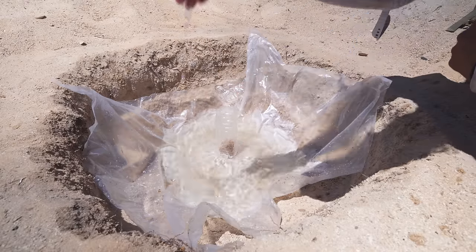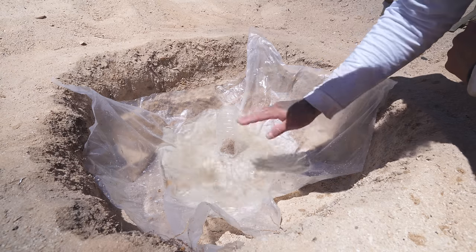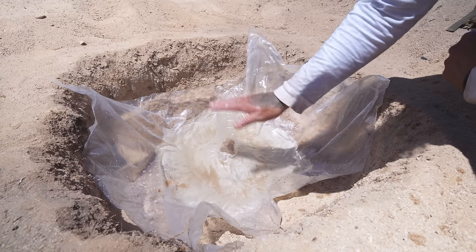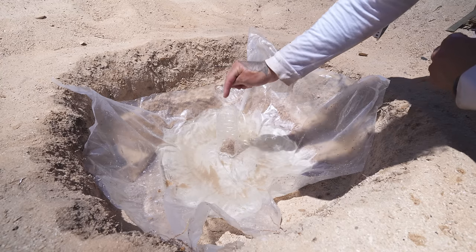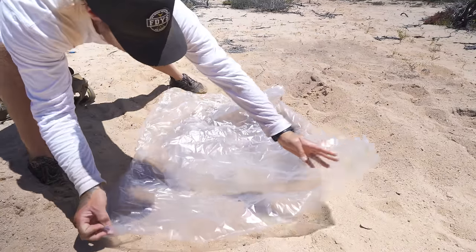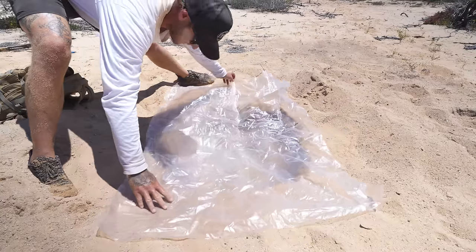We've got a heap of beautiful salt water on the side here. Now that little bottle there, you don't want it to be any higher than the ground level. So that's a little bit lower than ground level, dead center of the hole. Now it's time for the next step. Oh, I can already taste the water.